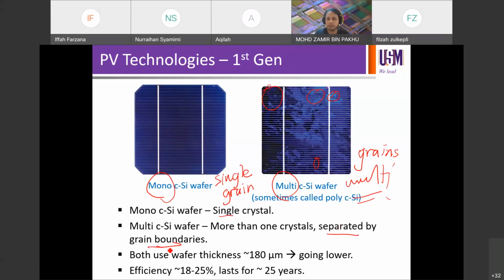You can recap this in assignment 1. We did discuss the definition of mono, poly, or multi, if you like. Mono and multi are like poly, the same, same as monopoly and amorphous as well. So both use a wafer thickness of 180 micron. Okay.